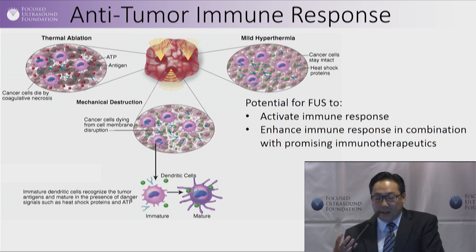If we were to just deliver mild hyperthermia, so treat to about 42 degrees C, for a period of time, the cells can stay intact, but it upregulates the heat shock proteins, which also play a role in the immune response. And then there are newer methods trying to actually mechanically disrupt cells in vivo, called histotripsy, that uses cavitation to disrupt whole cells, that ends up lysing cells and releases cancer-specific antigens. And the thought is that these antigens can then be presented to immune cells, such as dendritic cells, and upregulate the immune response. So there are many potential mechanisms by which focused ultrasound can activate the immune system, and there's a lot of research that's going on.